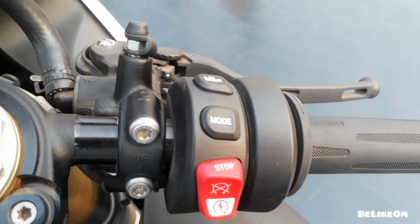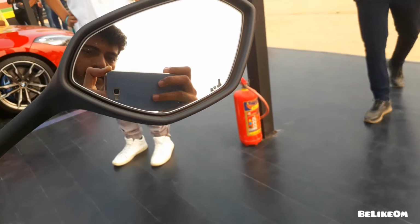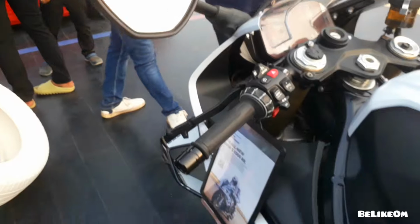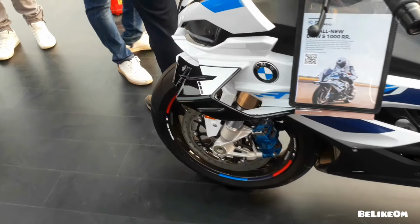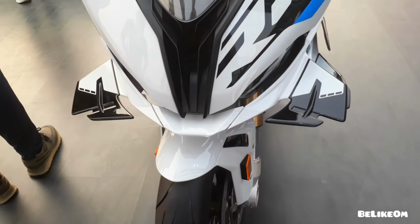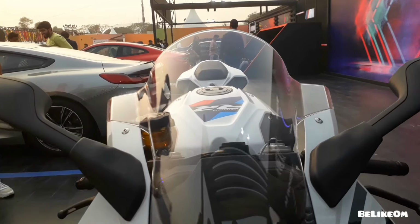The engine start stop button, nice. So that's me home, hello guys. The carbon fiber winglets. The windshield.